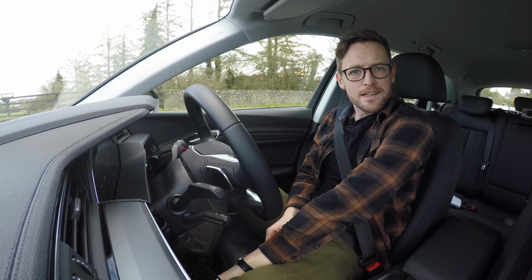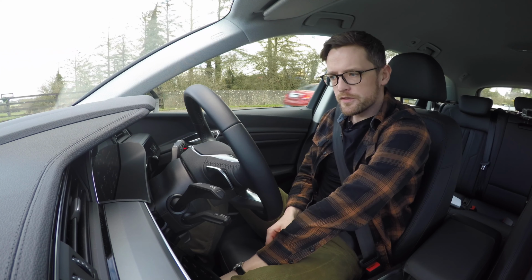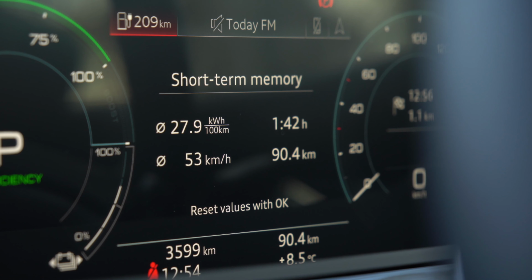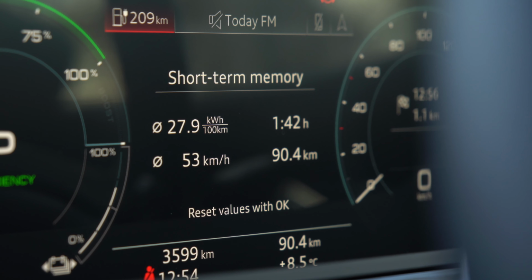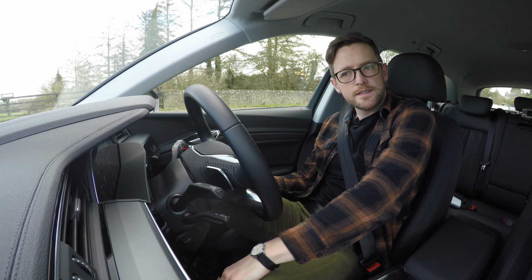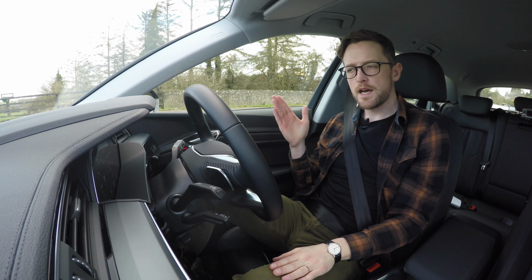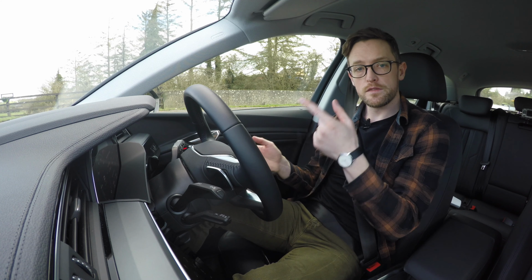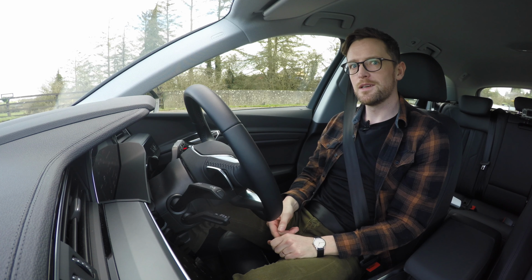Welcome to Nobber, the second stop on our journey. So far we have done 90 kilometres and we have 209 kilometres left. Based on our starting point, I would have expected to have 193 kilometres left at this stage, but obviously we have the 209. We've gained a couple of kilometres.